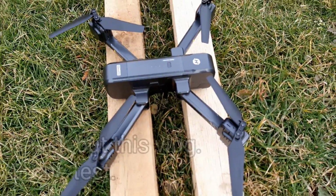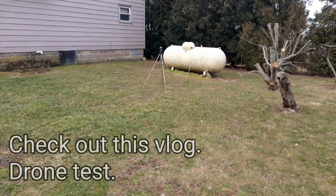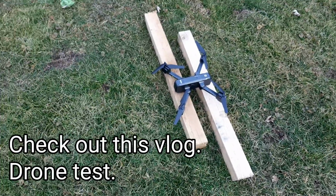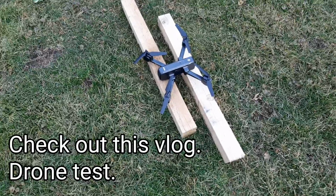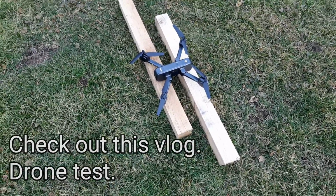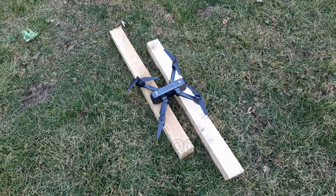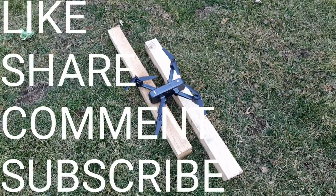Okay, so I have the drone set up here in my home backyard. GoPro over there, and I'm going to try to film simultaneously through the GoPro and the drone, and just get a little 1 to 2 minute film, test my drone here in my own backyard, and just see if I can get any kind of footage and how clear the footage is.